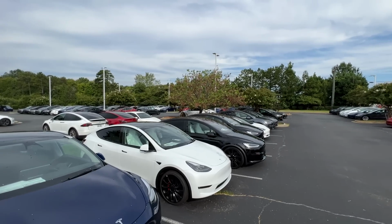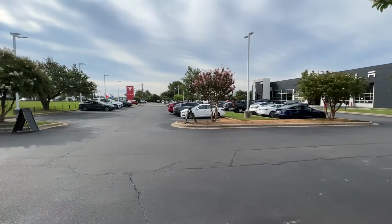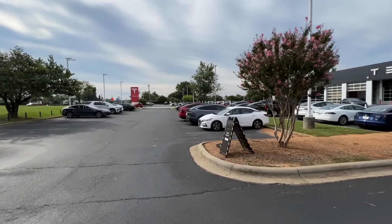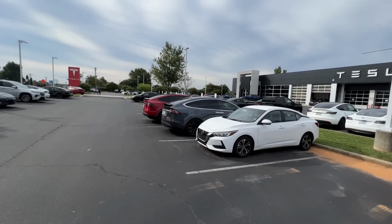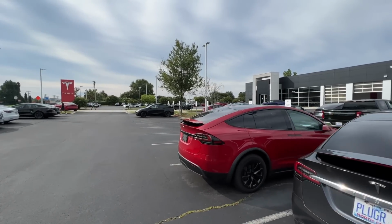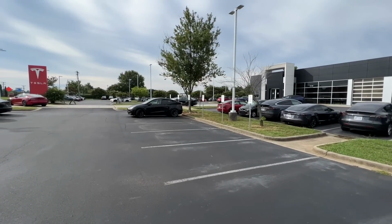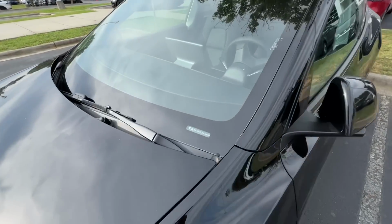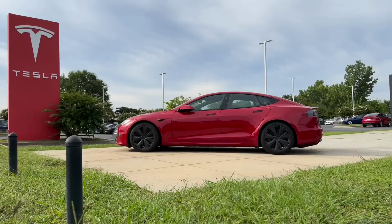And some are, I think, maybe in for repair, or they're just staged here waiting for their customers to come pick them up. All right, well, I think I'm going to get out of here. I've got 100 miles to drive back. It's always fun walking around here. But one of the things people don't realize is all of these cars that are new here are just waiting for the customer pickups. We got one more black one here. Let's see what we got. A Fremont car.